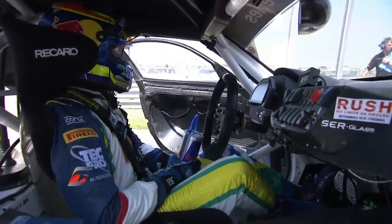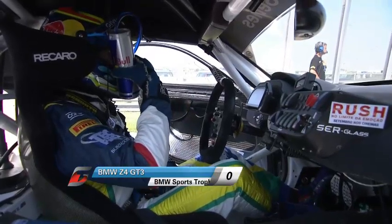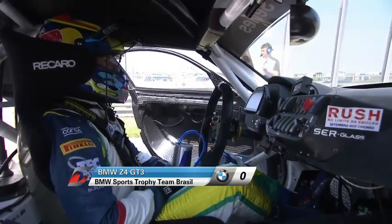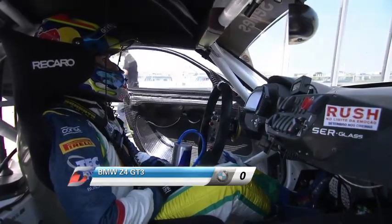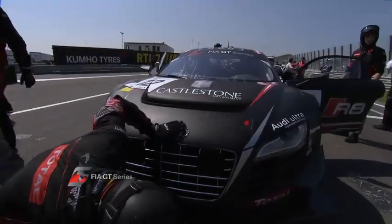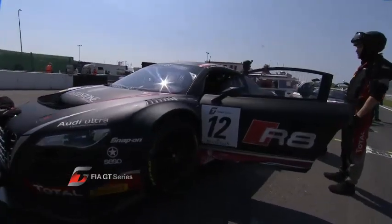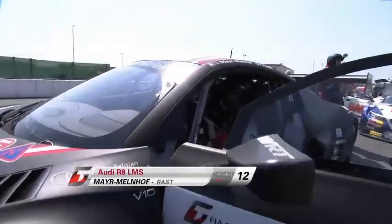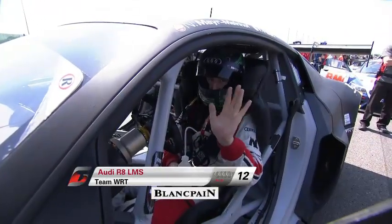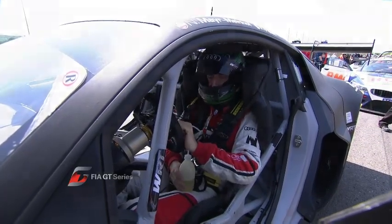As we now look at Caca Bueno sitting in his car. He is currently in 5th place, so he held his start position, which is good news for the Brazilians because they've had a very difficult start to the year. Really, they didn't feel the circuits are really suiting the strengths of the BMW. But here at Zandvoort, it's all about mid-speed, high-speed corners, and that is something that does appear to assist them. Everything's good for Nicky Meyer-Melnoff as he sits in his car.